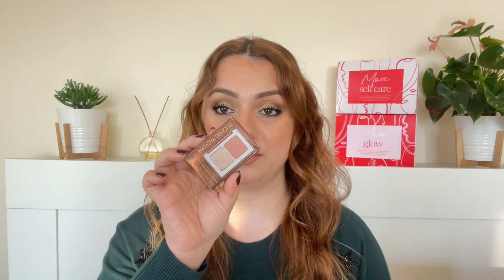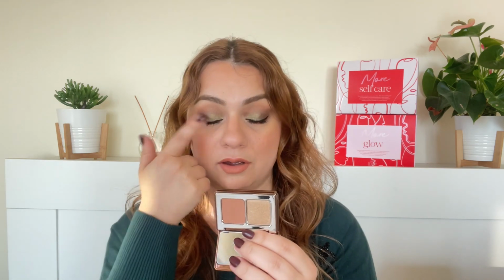I also picked up this mini bronze palette. It is called the Bronze and Glow Bronze and Highlighting Powder. So this would be great on the go. It's got a bronzer. First of all, look at the packaging. How cute is this? It is so cute, and this was like $10 or $12. It comes with a beautiful mirror, and also this shade I can use as a bronzer, but I can also use it in my crease. I can use this as a highlight on my face and on my eyelid. I absolutely love this, and I think I'm gonna get a lot of use out of it.